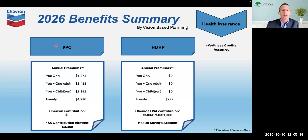So this chart here basically shows the premiums involved with both plans. As it's pretty obvious, the PPO plan from a pay period premium perspective is much more expensive, regardless if it's the employee only, the employee plus one, or a family plan. So when you compare those premiums on the left side, which is the PPO, with the ones of the HDHP, you can see there's a substantial difference. And as Chris mentioned before, we assume the wellness credit applies for these premiums we show here. Just for FYI, if you do not qualify for wellness credits, the dollar differential between the two plan premiums is around about the same. So regardless, there's going to be a differential.